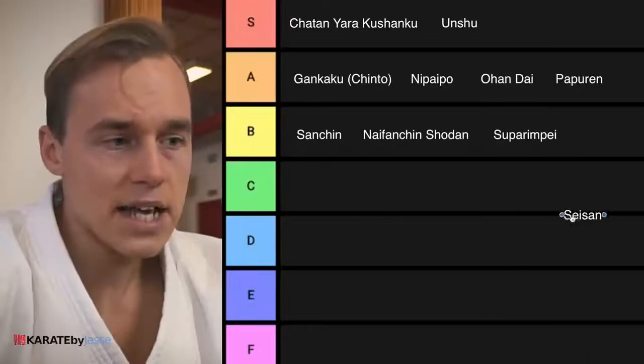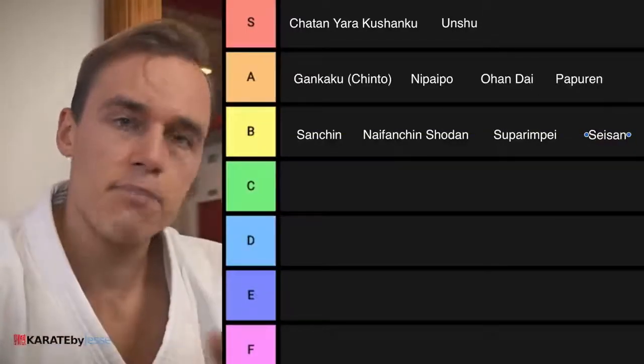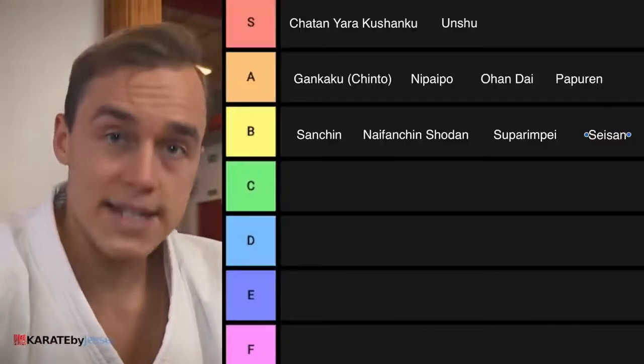The reason I picked this kata is both for its technical and tactical qualities, but also for its historical significance, because it is one of the oldest verified documented kata, and it exists in almost every style of karate. And back in the days, it was actually the very first kata you would learn in Okinawa, regardless of your style, because it existed before styles even existed. And since I put Sanshin and Naihanshin Shodan as these fundamentally important kata at the B level before, I'm gonna put Seisan there as well.